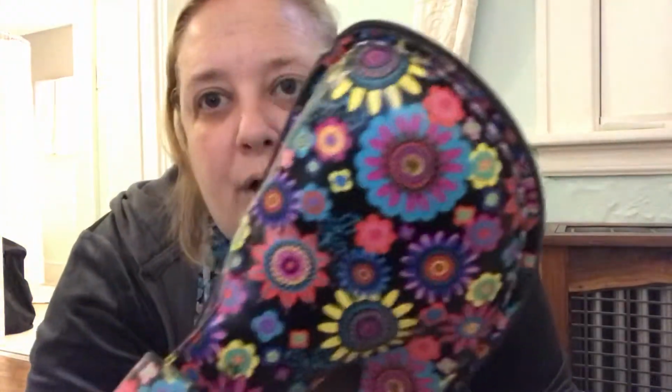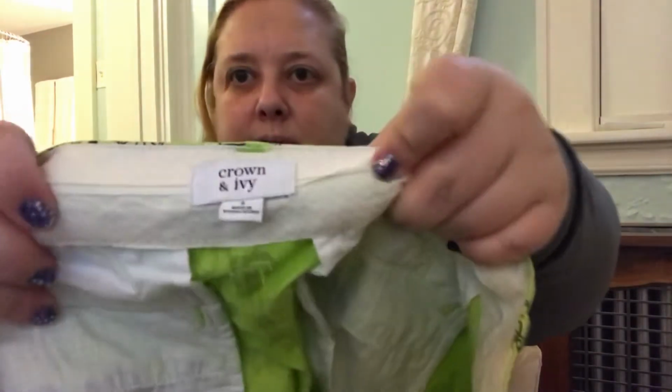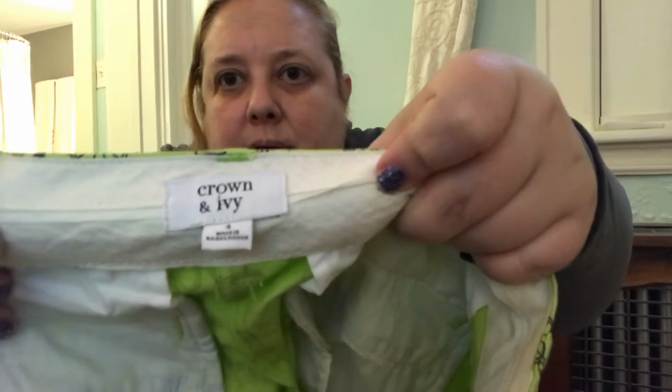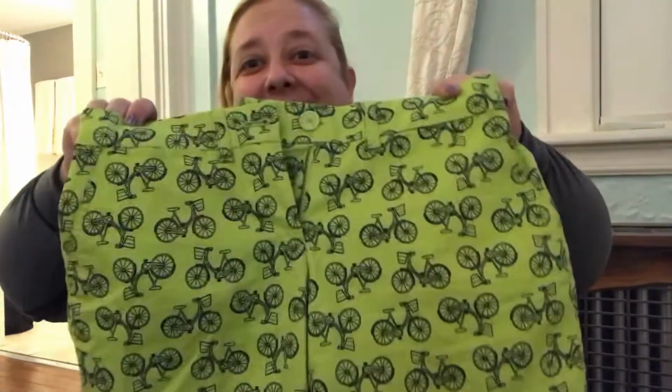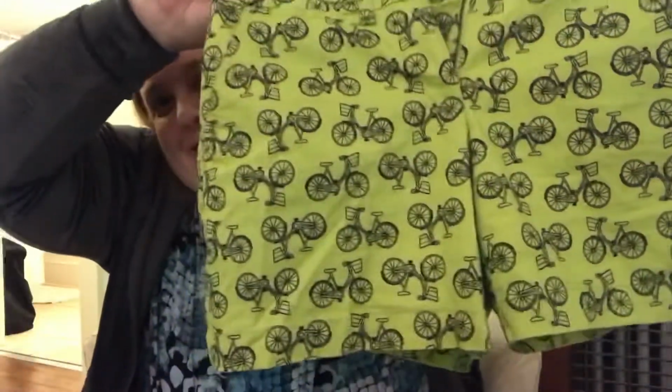And I love this print. Look at this print. It's amazing. And then I got, these are Crown and Ivy, size 4. And I just got these because they have bicycles on them. And they're green. They're so cute.